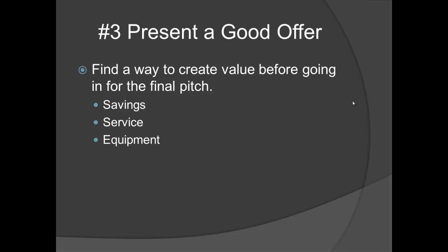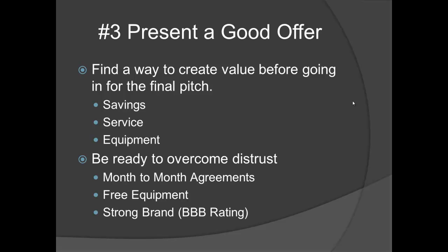So before you go in to make the presentation, you need to make sure that you know what your value proposition is, what value you're going to offer the merchant. That's an excellent way to increase your closing ratio. And then once you get into it, you also need to be ready to overcome distrust. Understand that part of your good offer, part of the prerequisite for increasing your closing ratio is, number one, you have to have something good that you can offer. And then number two, that offer has to be able to overcome distrust.